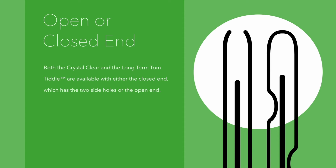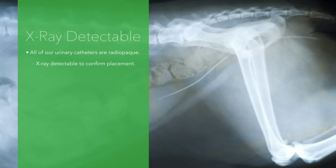Both Tiddle Crystal Clear and Long-Term are available with either the closed end, which has 2 side holes, or the open end. This gives the user the choice of which catheter to use in different situations. There is no right or wrong way, the choice is yours. All of our urinary catheters, whether they be for cats or dogs, are radiopaque. This means they are clearly visible on X-ray, so when radiography has been performed, you can confirm correct placement.